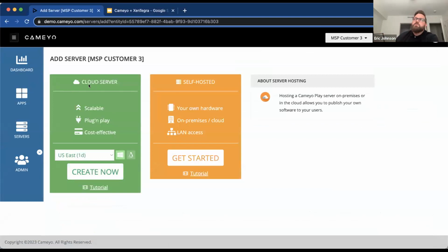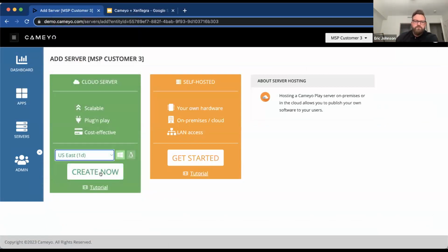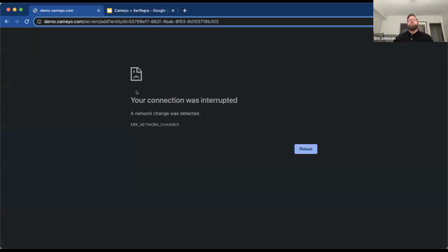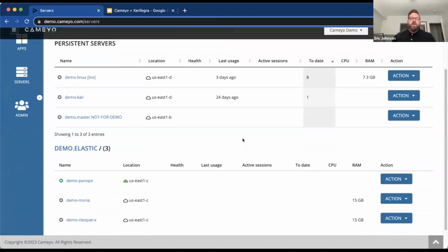So like I mentioned before, Cameyo has two options. You can either host with us or go a self-hosted route. So to host with us, you can choose your Windows machine or a Linux machine. Choose where that's hosted, and we are hosted in Google Cloud. You can create that server, and once it's created, you'll have an environment that looks a little bit more similar to my environment for the demo lab.